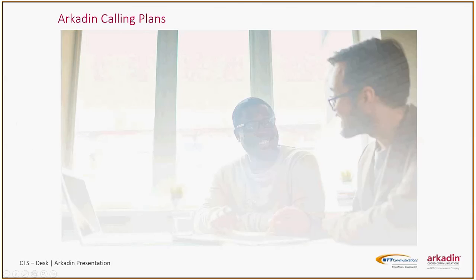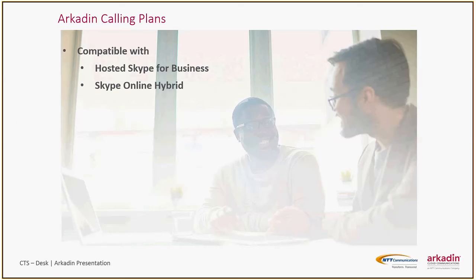With Arkadin calling plans, we believe we have a compelling alternative to all three of the scenarios I've just mentioned. By delivering telephony and conferencing over Arkadin's network, we can deliver calling plans to customers who are either on Skype for Business server or who have elected to go with Skype Online as a hybrid with users in the public cloud but with voice services provided by us.